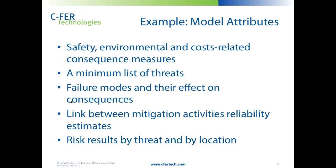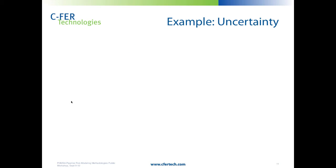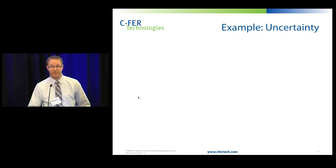So some of the basic attributes that I think that we will encounter, and there will be more as we go along. I have an example of uncertainty. I hope this is useful for the group as we talk about the probabilistic methods. I'm going to talk about probability of failure, which is only one side of the equation. There's probability and consequence. And a similar argument could be made for consequence, but in this example, I'm talking only about probability.